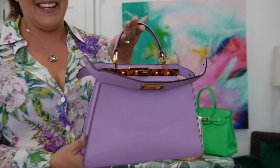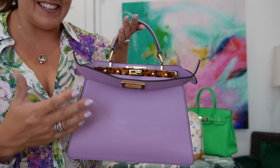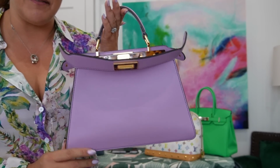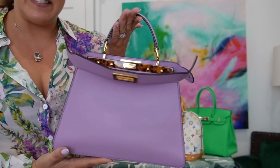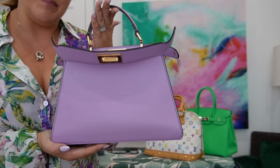Pre-loved, if you know of one, please let me know. It's got to be a delightful colour. It's got to be in great condition. Help me out. Any other cons? I don't think so. Probably the fact that it doesn't really hold its resale value. So yes, it's expensive and it doesn't hold its resale value. So you really should love this bag before you buy it.